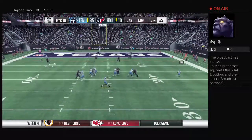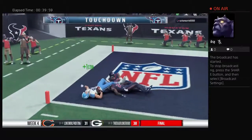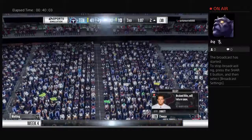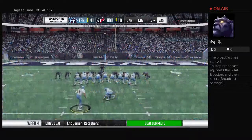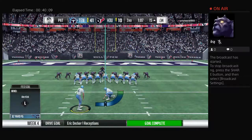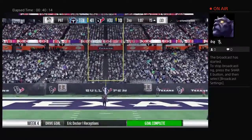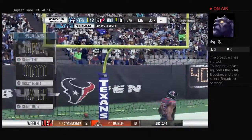From the red zone now, Mariota. And it's caught in the end zone. Touchdown, Tennessee. Eric Decker, his first touchdown on the year. And this Titans offense continues to pour it on. And the lead grows even larger here in the 3rd quarter.